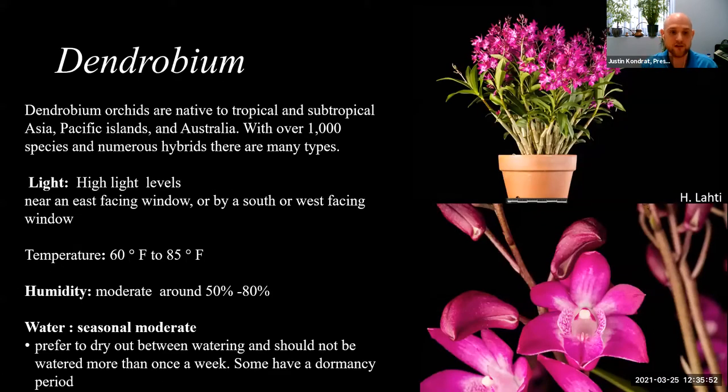And there again, dendrobiums. A really wonderful genera of orchids. There's over 1,000 species. So they're going to have a lot of types and different forms. Most of them are high light level lovers. So you want to, there again, place them similar to east facing or south or west facing windows, similar temperatures, intermediate, moderate humidity levels. And these guys prefer to dry out between waterings, and some require a dormant period. So, a time where it gets a little colder, and a dry period so they really can thrive.